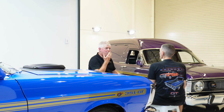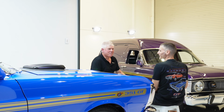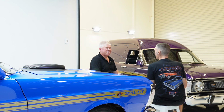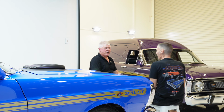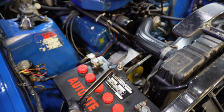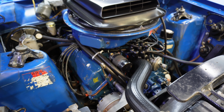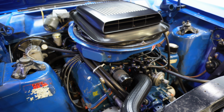And when you look at the car, you can't think why Ford would not have made more cars in what I would argue is a lovely looking colour. And blue being the brand colour. That's right. So it's a bit bizarre. But apart from being the only Phase 3 in Bold Blue, apart from being the only XY Ford ever made in Bold Blue, it's a GTHO.